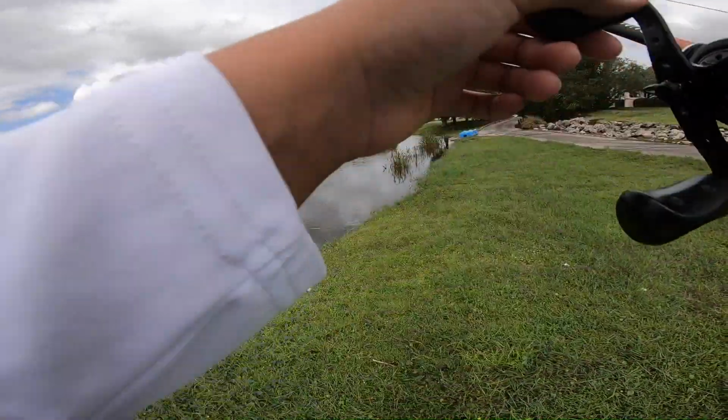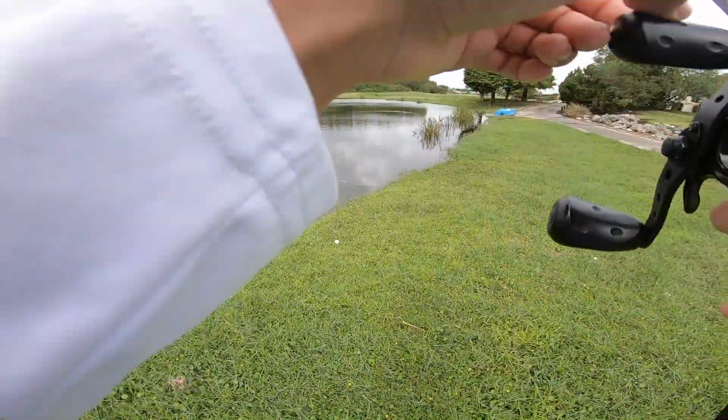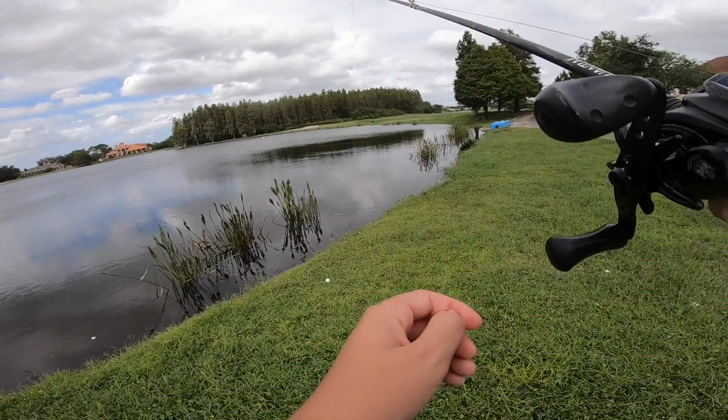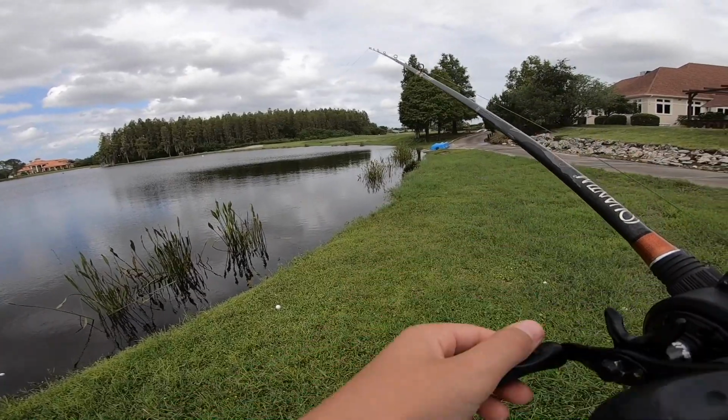Soft plastic swimbaits, like Texas rig, is so versatile. You can throw moving baits, you can just creep creature baits along the bottom, Senkos. I'm just kind of letting it fall, get to the bottom, and then start creeping it slowly.